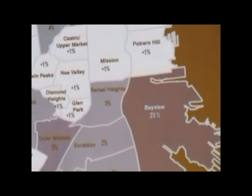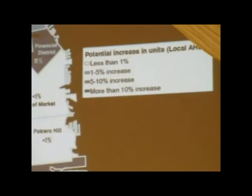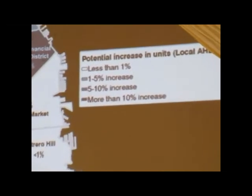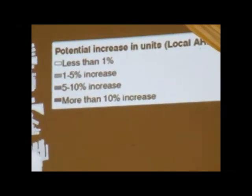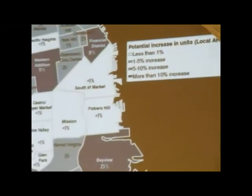So we showed you a few of those soft sites where it's like a parking lot or a one-story commercial bank, say on the corner of Irving and 19th, you have a couple out there. So that kind of use is what we call soft, meaning what you could build is much bigger. So it's really based on what's the existing building stock.